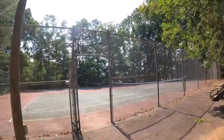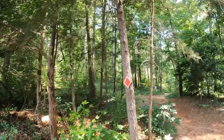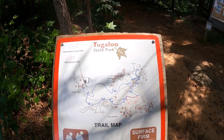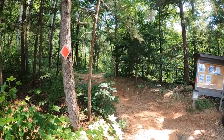All right, if you're one of those people who likes to run around swinging a racket and whacking balls, they have got tennis courts here at Tugaloo State Park. I don't happen to be in that category, but you might. Tugaloo State Park, it's a beautiful setting. Great place to hike. And they have a couple of interesting hiking trails. I'll put up a better map that I'll pull off the internet. But the Muscadine Trail, we're at one of the entry points to the Muscadine Trail. I don't know how long it is, but it encompasses most of the park. All right, let's go find some more stuff.